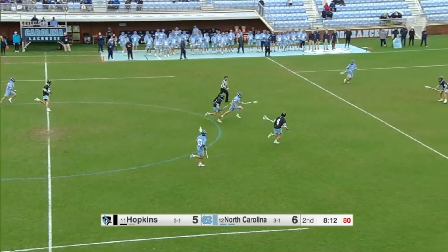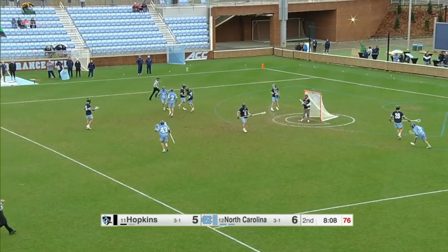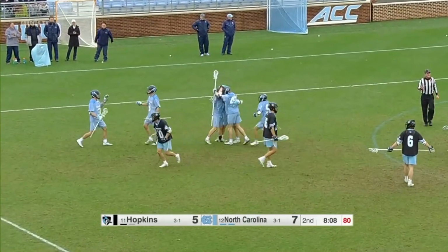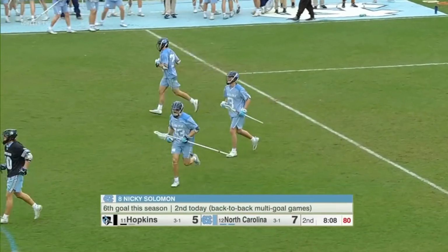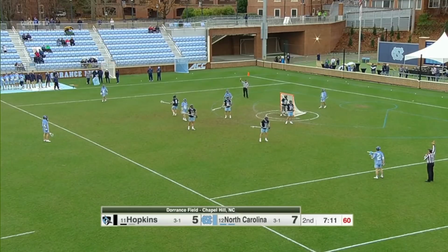15th of the season for him. Clean win by Tyre. Step down shot. Nothing but net. Nicky Solomon does a little dance afterwards, and Carolina quickly goes back up by 2. All starts with Tyre, who's credited with the assist.